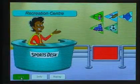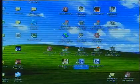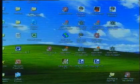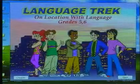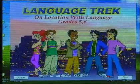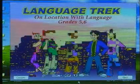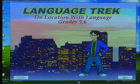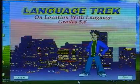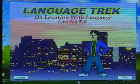Right, so this is on the grade 3 and 4. So let's go to language track 5 and 6. We will select our class and we select the student. Welcome to Language Track, on location with language for grades 5 and 6. My name is Chris. I'm your guide to get you into the program. You will be visiting different locations to learn about language and practice your skills. Let's see where you can go.